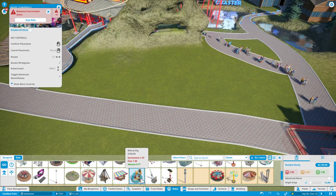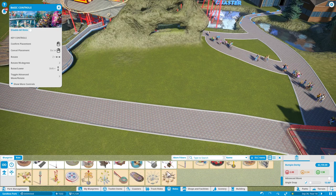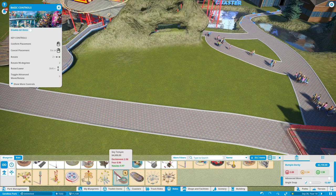I need to go to Steam and find some new ones. You can also get DLC. As you guys see, it has extra rides. So I need to get Swift Drifters. That looks pretty cool.